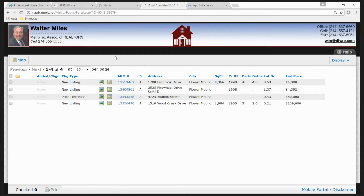If you hit preview, it's going to show you the page that they're going to see. So right here it says new listing, price decrease, new listing there. So it's showing all those different property types on one email.